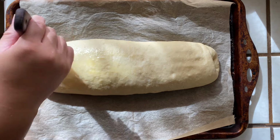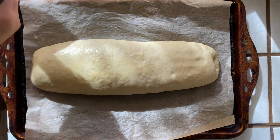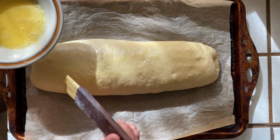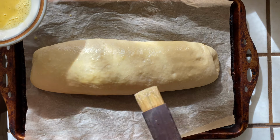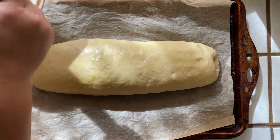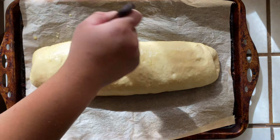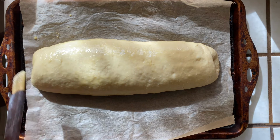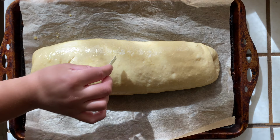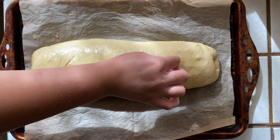Put a little bit of egg wash on it. Make some scores in the bread so the heat and steam has somewhere to escape and it doesn't bust open my loaf, because we don't want that. And yeah, just very simple, nice, easy, hearty, filling, nutritious meal for a family of 5 living on a low income, pretty frugal budget.